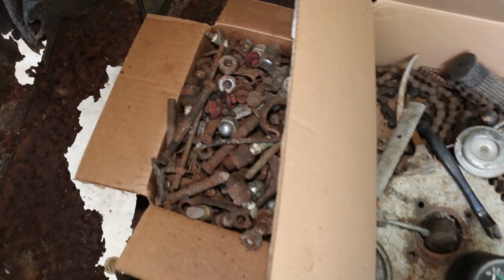And there's also a box of bolts, which, I mean, if I keep all the nuts and bolts that I find in these cars, I'm going to have a whole lot of backlog storage of bolts and nuts. So I might just give it with the car, and that way I kind of get rid of it, and maybe you can use some of them. So let's go ahead and start moving some stuff in the trunk.